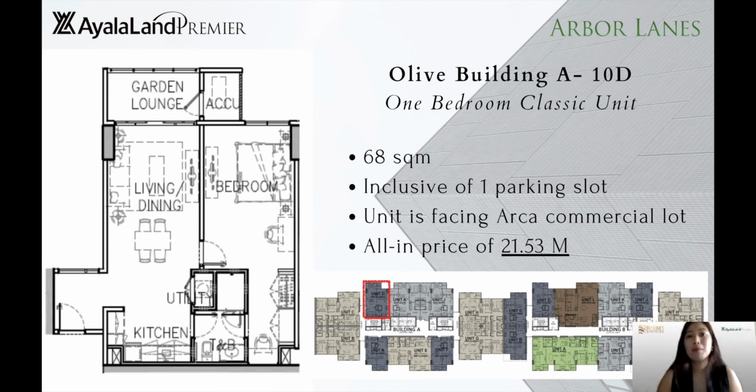For a one-bedroom unit, it's 68 square meters. It's already inclusive of one parking slot. And this unit that I'm offering to you is actually facing the Arca commercial lot. Its all-in price is 21.53 million. You might be wondering, 21.53 million, that would be quite a lot. But please don't worry, we are offering a very special term for this month.